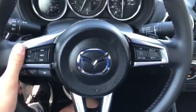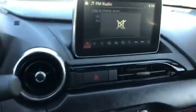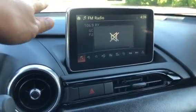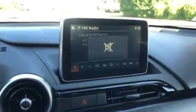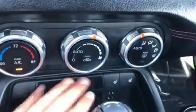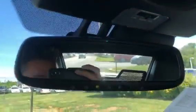You have your Bluetooth, your audio controls, your cruise. Over here you have stuff like your FM, AM. You do have your Bluetooth and auxiliary as well as USB. You also have navigation in this Miata. Down here you have your automatic climate control as well as your heated seats. And up here you even get stuff like your auto dimming mirror.